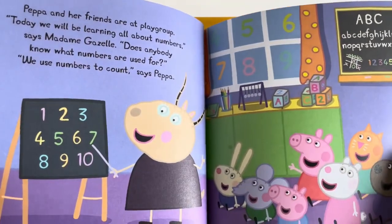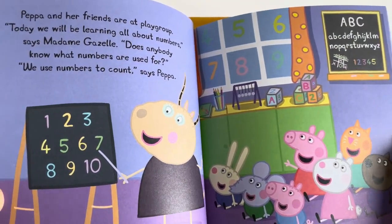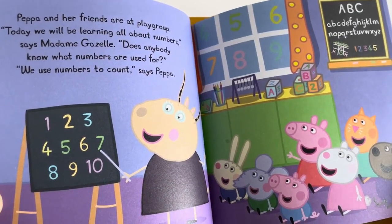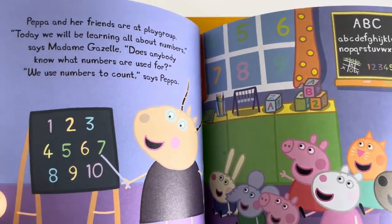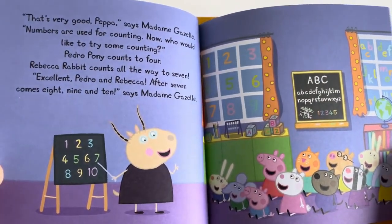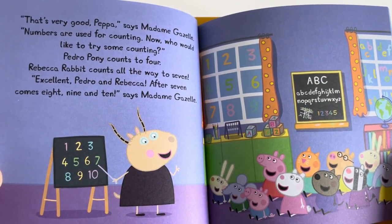Numbers. Peppa and her friends are at playgroup. Today we will be learning all about numbers, says Madam Gazelle. Does anybody know what numbers are used for? We use numbers to count, says Peppa. That's very good, Peppa, says Madam Gazelle. Numbers are used for counting. Now who would like to try some counting?